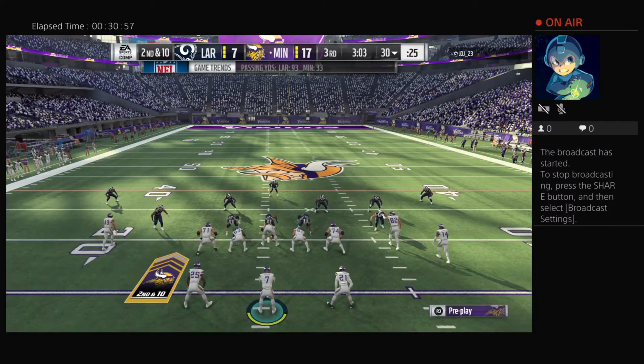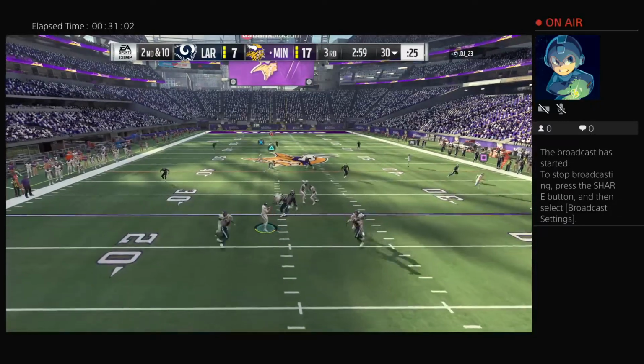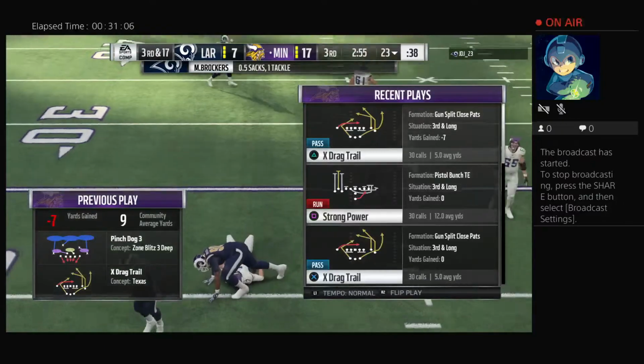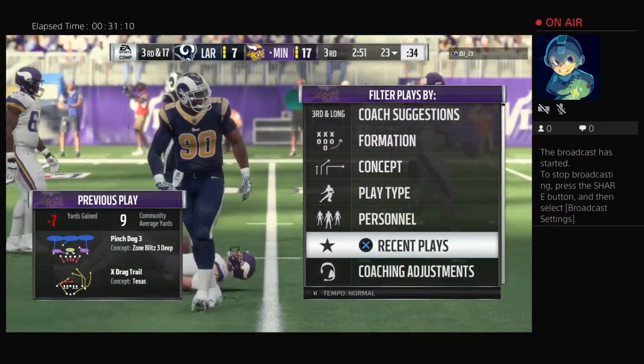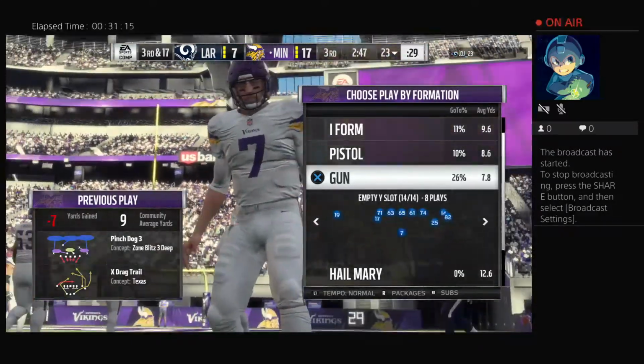Possible run anticipation. Here's the D-line sandwiches together. Here's Keenum. And the Rams got it. They bring him down. Michael Brockers in there to bring him down for a loss of 7. He didn't get rid of the football there, took the sack, although that's easier said than done.